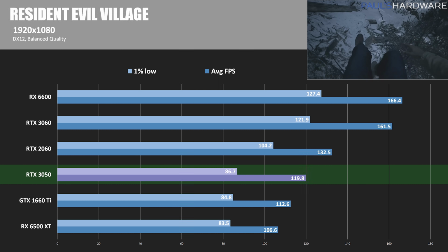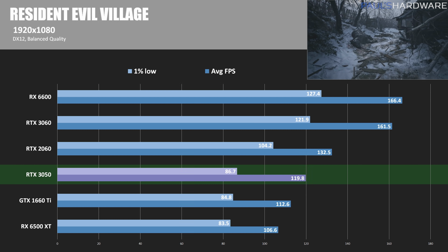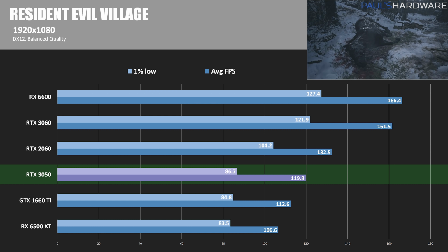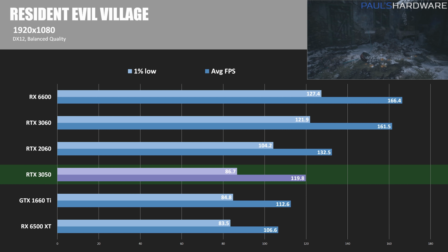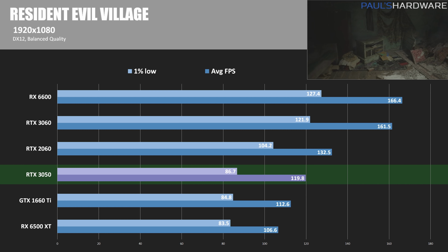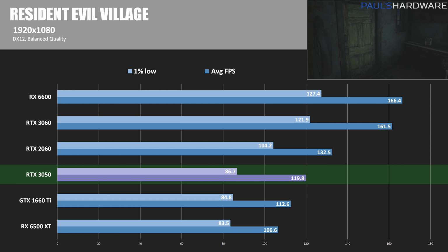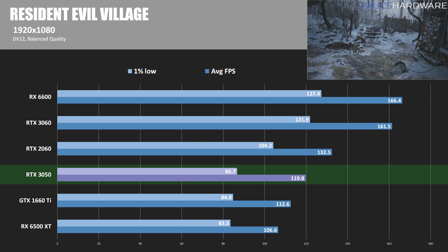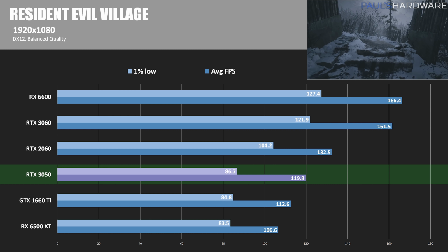Moving on to some real-world games, we have Resident Evil Village, the 8th installment in the series, running DirectX 12, and we are using the balanced quality preset, and my benchmark run begins with the first descent down into the village itself. At 1080p, the RTX 3050 only manages to outpace the 1660 Ti and the 6500 XT, which were 6 and 11% slower respectively, while the RTX 2060 still maintains a 10% lead. The RX 6600 meanwhile comes up with a win over the RTX 3060, hitting 166 frames per second.